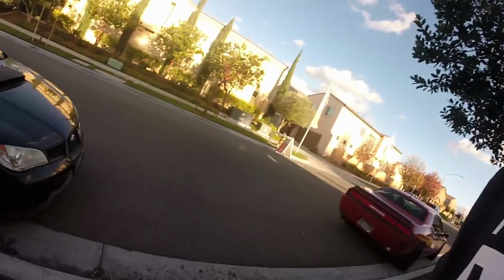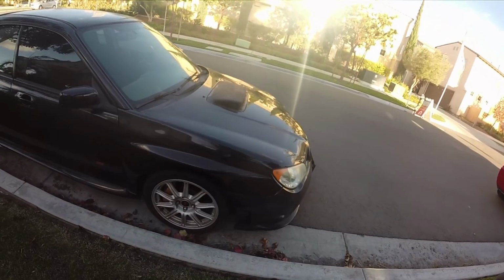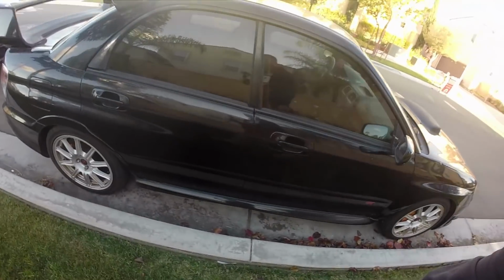Alright, well, it's pretty basic. I mean, it's stock. It only has an intake on it. There's nothing really special about it. It's an STI. It's super fun to drive, super fast. It's all-wheel drive, 300 horsepower. You can't beat that, right? I would almost not want to go against it from a dig with the red line, right?